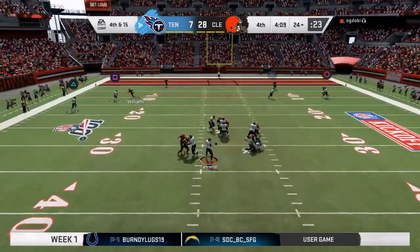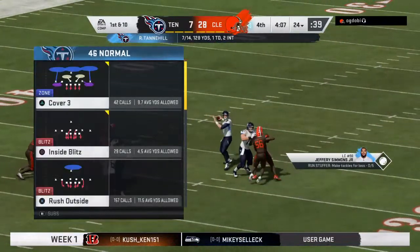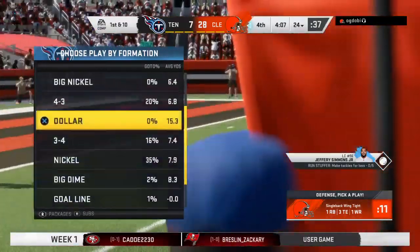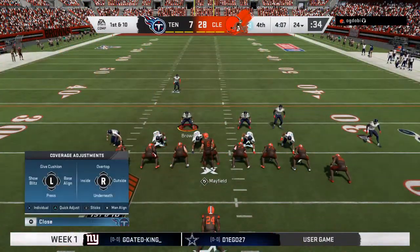Here's Tannehill. Incomplete. Boy, it looked like he had it and dropped it. And this Browns defense stands tall. That's another mistake there on the drop pass on 4th. And we've seen him do things like this all game. It's not hard to figure out why they're down by that deficit.